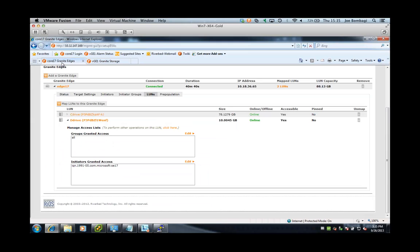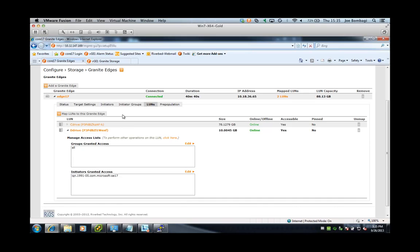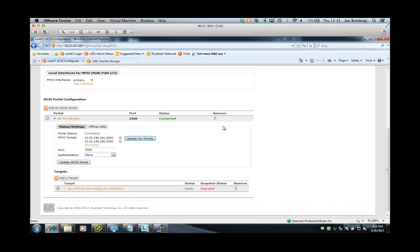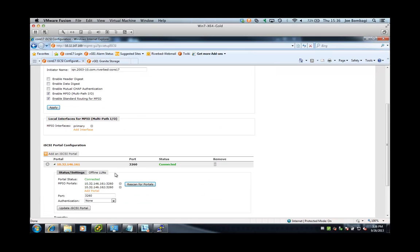Now, on the Granite core side, you can see I have various things to consider or to configure for Granite. All I've done here is I've told my Granite core the IP address of my NetApp storage array, which in this case is the .161 address. You can see the port being used here, 3260, is just the iSCSI protocol between the Granite core and my NetApp system. The LUNs, so these are the LUNs that were configured on the NetApp to be projected out to the branch side. So I have two LUNs.